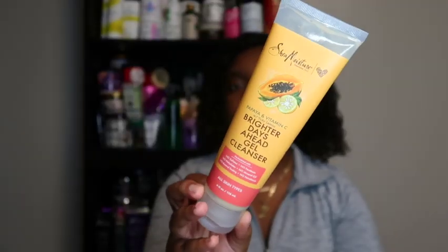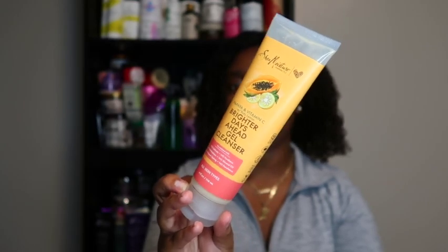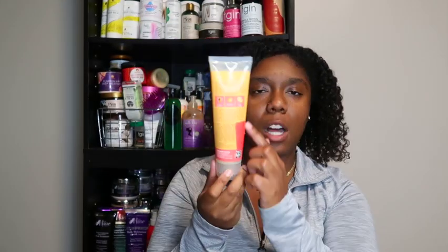Next, y'all, I have a face wash, and this is from Shea Moisture, actually. It's the Papaya and Vitamin C Brighter Days Ahead Gel Cleanser, and it is 4 ounces. So that's what it looks like. I got this one on sale from Marshalls. All I see is the red sticker. The price is actually rubbed off, but I remember getting this for a really good deal, and I want to try this entire line, including the body wash, because y'all know I'm a body wash girl. After my doctor, go watch my skin routines. Go watch my body routines. You'll enjoy that. But this cleanser was actually pretty decent.